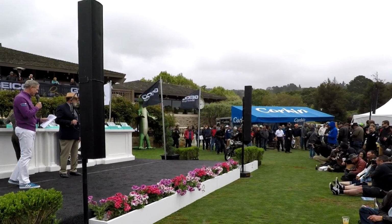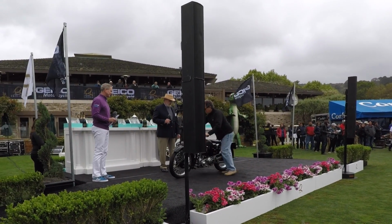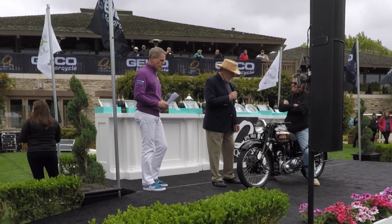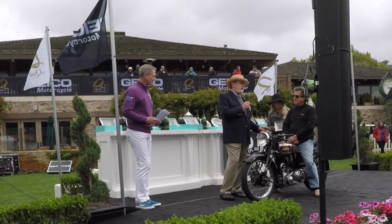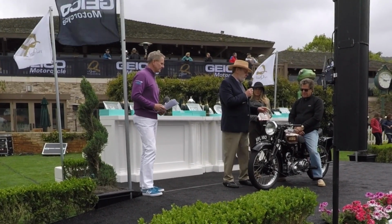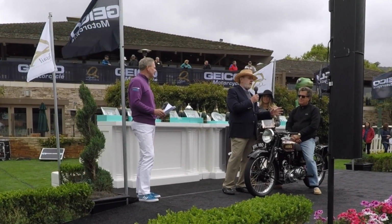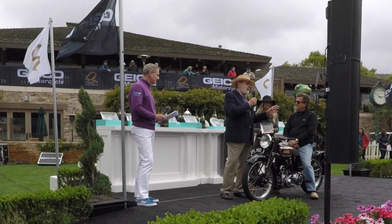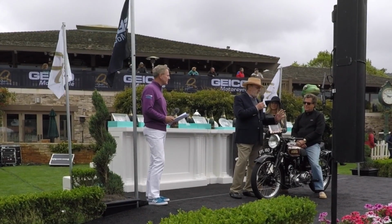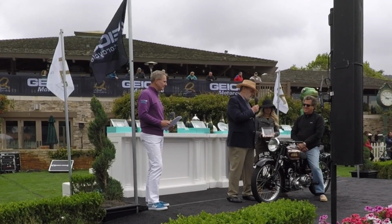Congratulations, Callie. 1936 Vincent HRD Comet. Stunning motorcycle, Mitch. Okay. These are great. This is one of the first of the engines that was designed by Phil Irving at Vincent. An interesting story because he had the design for this motor laying on his desk, and it was a windy day like this, and he had two drawings laying there, and the wind blew one, and all of a sudden he saw a V-twin. He said, we can make a V-twin. So the Rapides became two of these engines, more or less.